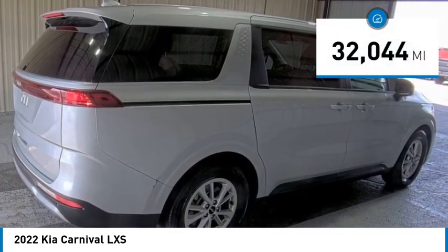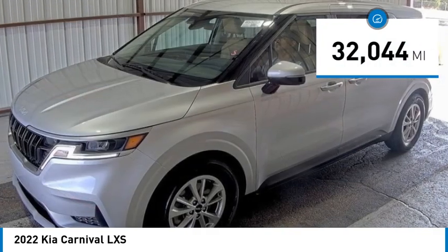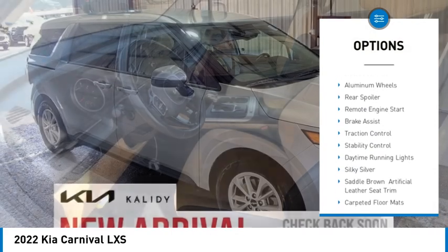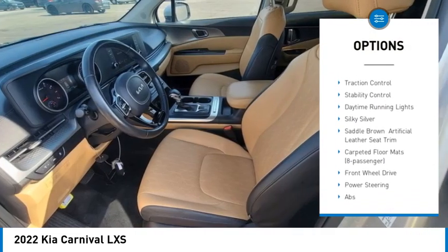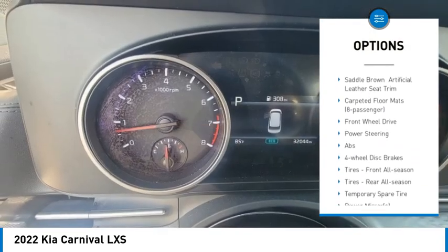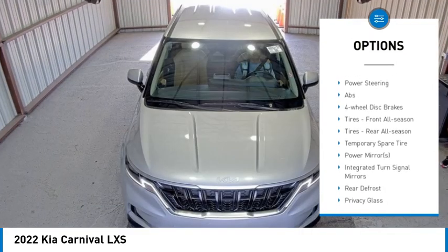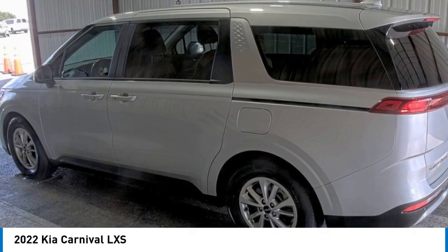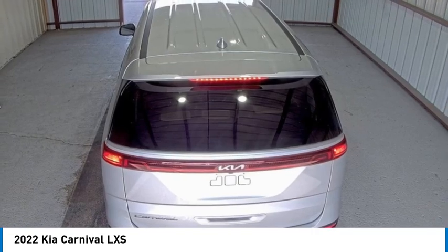This vehicle has less than 35,000 miles. Here are some of this vehicle's great options: tire pressure monitor, blind spot monitor, heated mirrors, aluminum wheels, rear spoiler, remote engine start, brake assist, traction control, stability control, daytime running lights. Come take a test drive today.